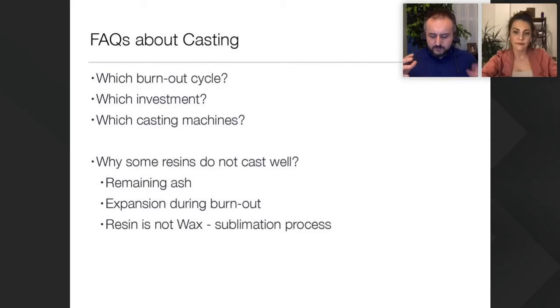Now, there is a way to store the prints so that you don't have any shrinkage. What you need to understand is that the shrinkage happens once you wash with alcohol. If you don't wash your parts, there will not be shrinkage. So what I recommend to some customers that want to cast the next day or in 2-3 days: don't wash your prints. Just print, keep your prints in a box in the dark, and then wash them before casting, if possible a couple of hours before casting. In that way, you will reduce the shrinkage ratio a lot.